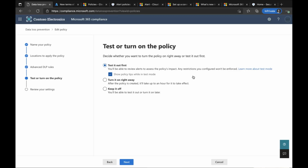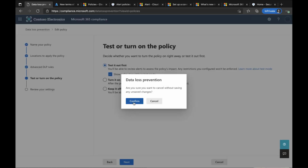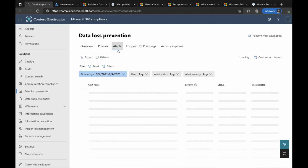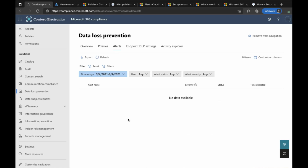Training the users, making them aware of these features is critical to the success of the rollout of features like DLP. So never turn it on right away. Only get to this point when you've got through these 2 stages. So very important. I can't emphasize that enough. So again, we've got some stuff on alerts here. We'll be able to see some of the alerts on the policy matches if they come up.